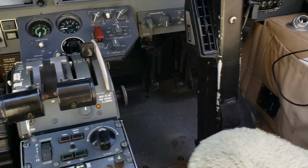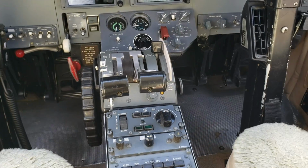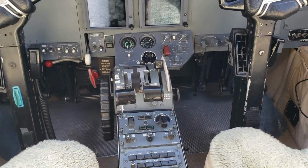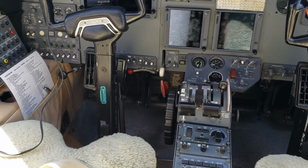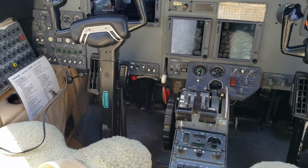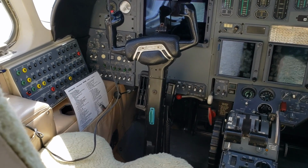There's not much to it. You've got your rudder pedals there. Okay. Now, I don't know the process to get your type rating to be able to fly one of these, but I think I'll get a chance, hopefully, to talk to the pilot, also the owner, and he can walk us through that.